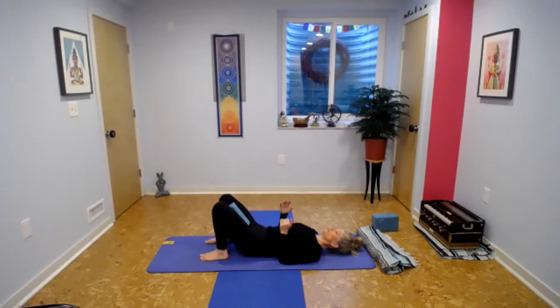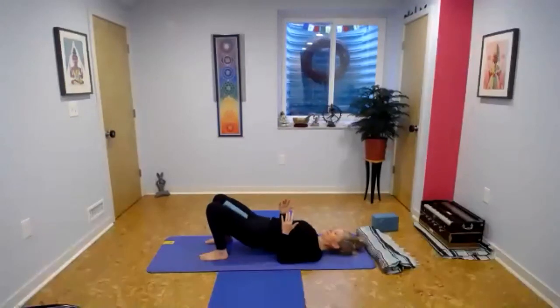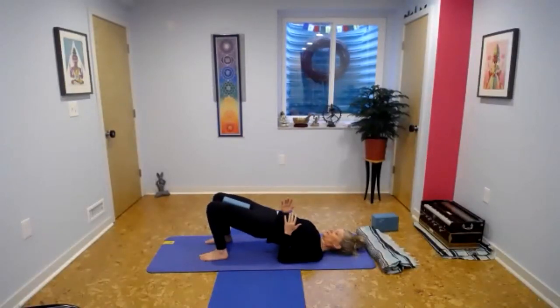And then you can bend the elbows and bring the fingertips to point towards the ceiling, robot arms. The arms are right by the body. Push the upper arms into the earth to lift the heart and then lift the hips. You're still squeezing the block. All 10 toes are still working.